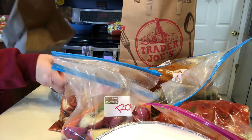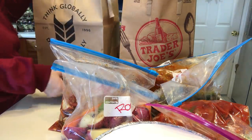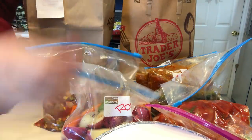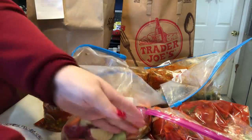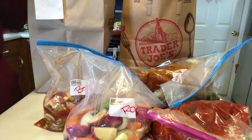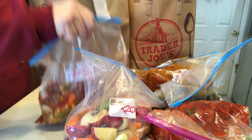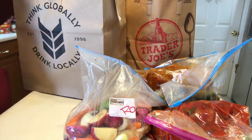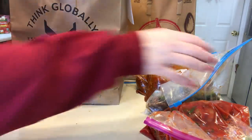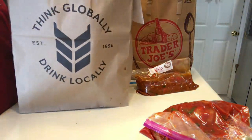I have another bag here. I'm going to put the chicken Alfredo in this. And chicken bacon ranch, and then the shrimp dip, and the beef stew, the roast, the beef with broccoli, and the chili.